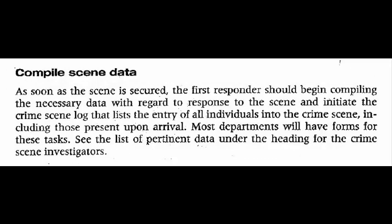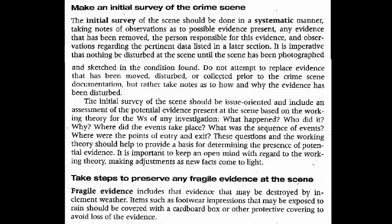Compile scene data. As soon as the scene is secured, the first responder should begin compiling the necessary data with regard to response to the scene and initiate the crime scene log that lists the entry of all individuals into the crime scene, including those present upon arrival. Most departments will have forms for these tasks. See the list of pertinent data under the heading for the crime scene investigators.